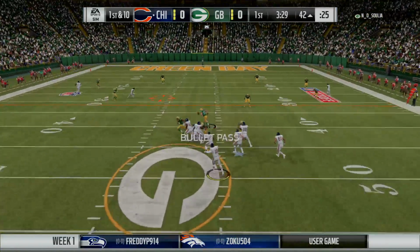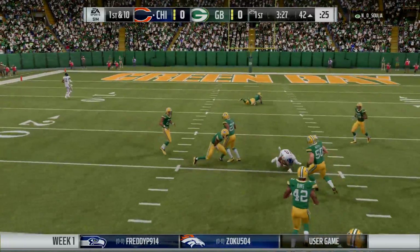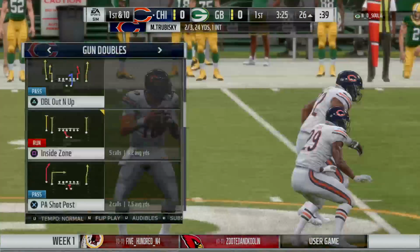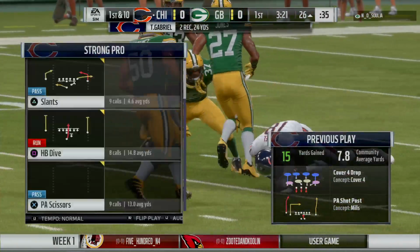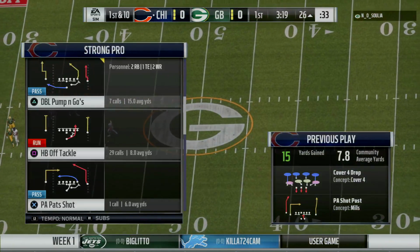After the interception, here's Trubisky. Oh, a battle for it here, and this will be caught. 15 yards through the air and a first down. Right after the turnover, they come out throwing.